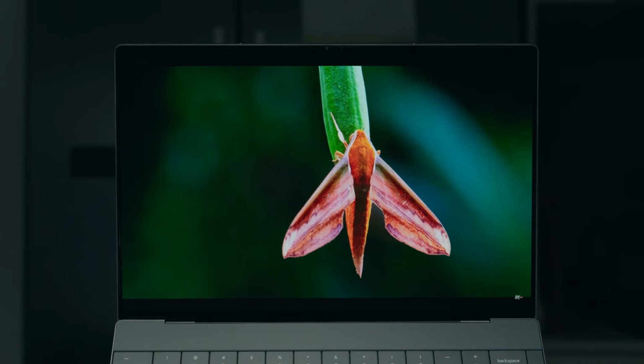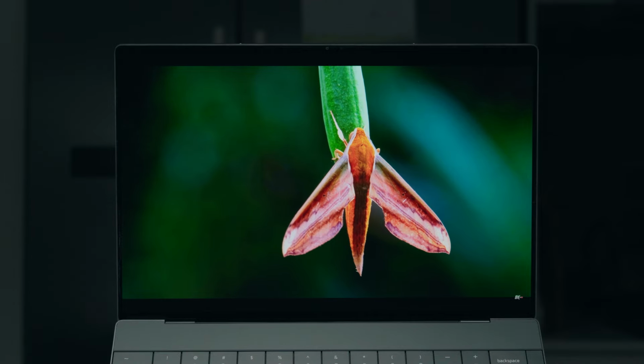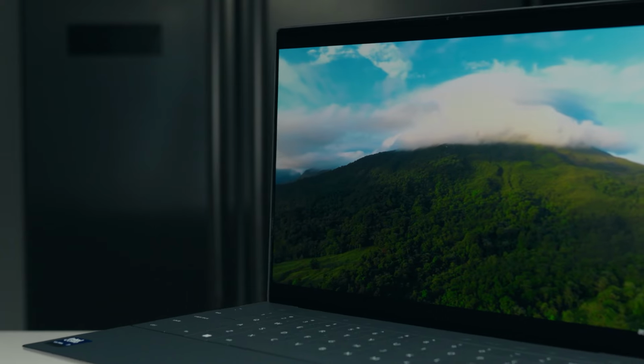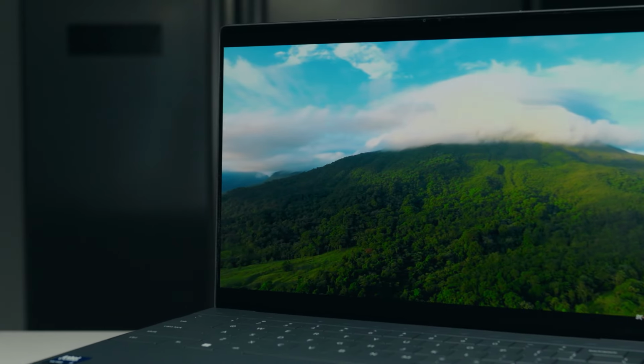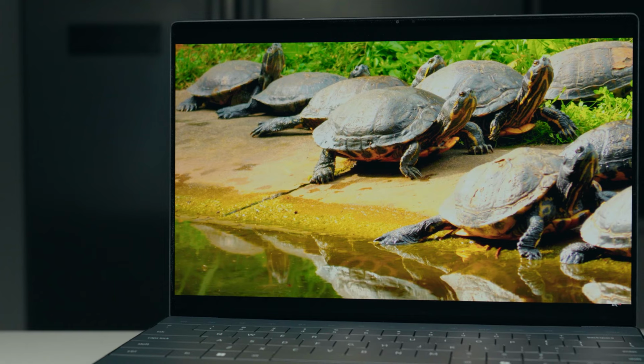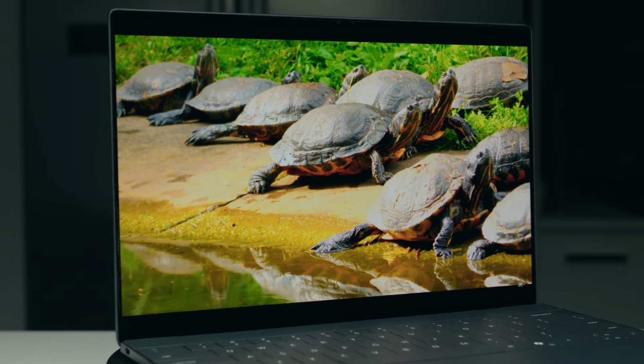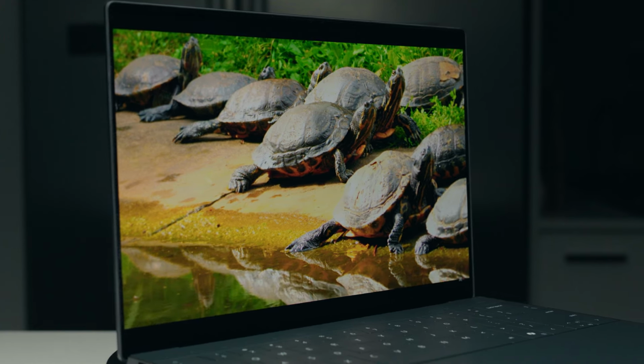Now to that 13.4-inch OLED 3K display. With 2880 by 1800 resolution, Dolby Vision, and eye-safe technology, the screen is an absolute treat for the eyes. The blacks are deep, the colors are vibrant, and the infinity edge design gives it an almost bezel-less look, and that's great for viewing movies and working on creative projects. The tandem OLED display provides higher brightness and lower power consumption, making it Dell's most efficient display yet.